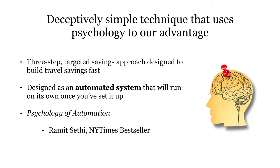This was pioneered by a guy named Ramit Sethi. The reason why this psychology of automation is so powerful and why it works in this system is because you're actually going to be taking choice out of the matter. You're going to be accumulating money by default without having to make the choice to do it. So we're taking the same concept of automating your personal finances that Ramit Sethi talks about, and we're just applying it to a travel savings account. Ultimately, you're going to be saving money while you sleep, which means you will always be saving for your next trip without making the effort to do so.